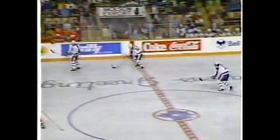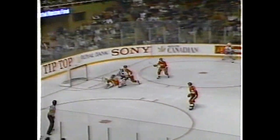Well, the Wings break out now. Here is Carson up the middle. Tried to drop it back down to Greg Adams, but the pass was tipped away, and here's Wendel Clark. The Leafs 3-on-2. To McIntyre across the line. He drops it for Kordic. In front for Clark. He scores!